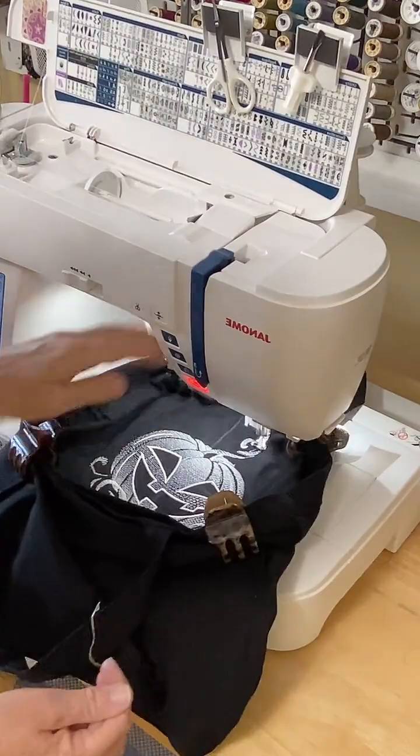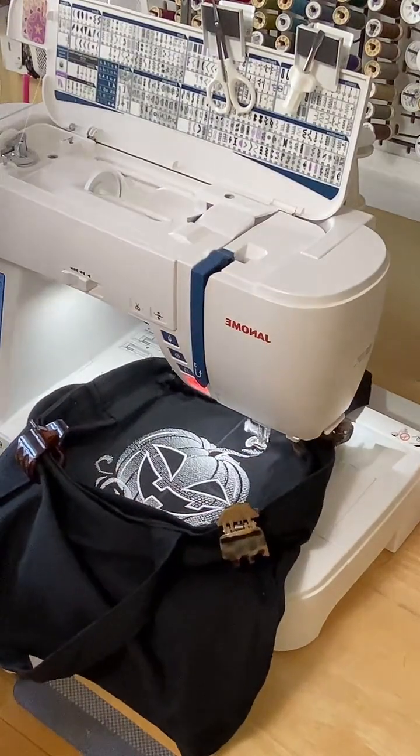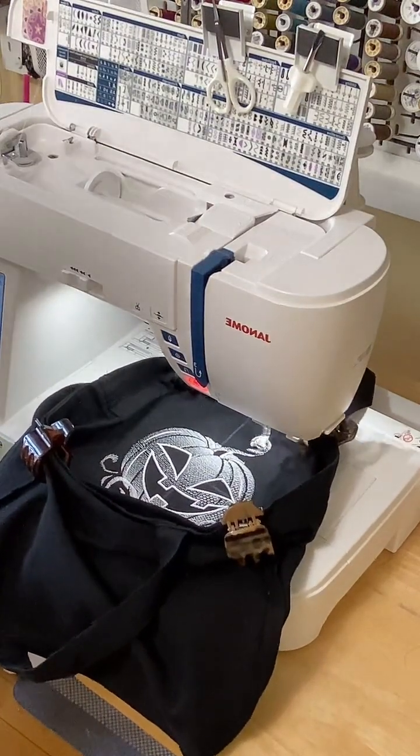Oh, look at that stem. It's so neat. Look at that. That's very cool. I love it.